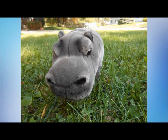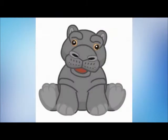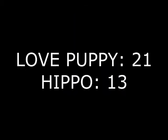They put whiskers on the gift box, but they can't put them on the plush. It's really, really close, but there's a lot of things they could have done that they didn't. Unfortunately for this section, I'm going to have to give this hippo a 3.